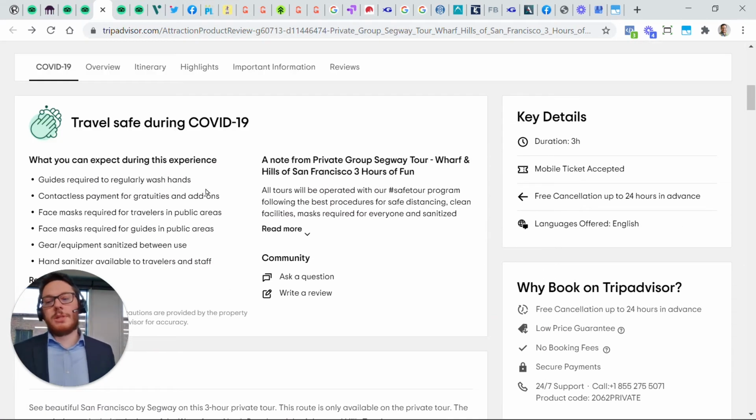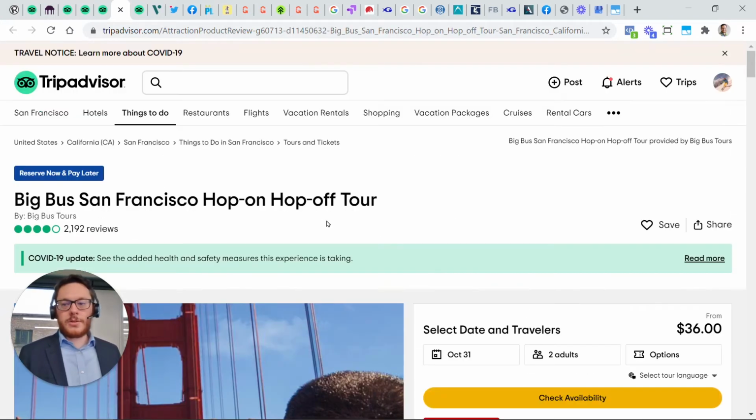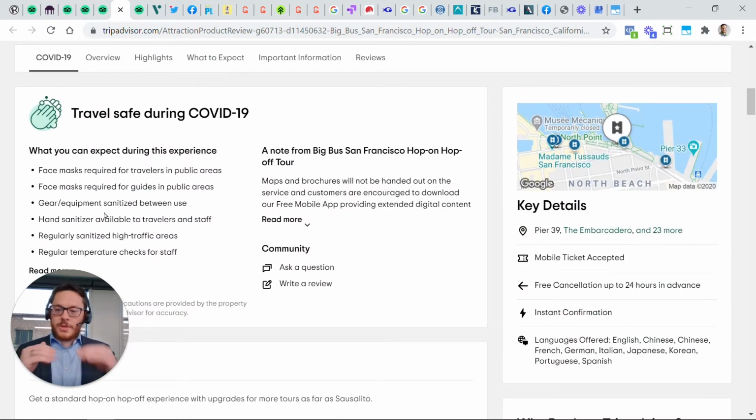Some of the things that I really like about this is that there's a consistent list of things as you go from tour to tour that are all the same. Face masks, sanitation, etc. And then there's a note here where you can put in custom information. Again, another tour in San Francisco, click that and you see the items in the list might be a little bit different, but there's overlap and I can much more easily compare policies between providers.